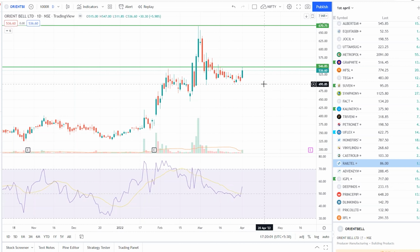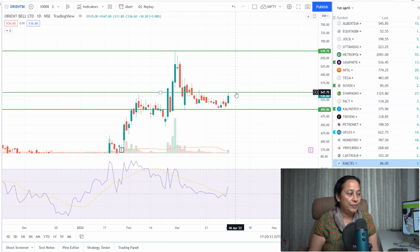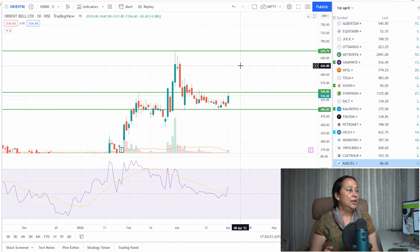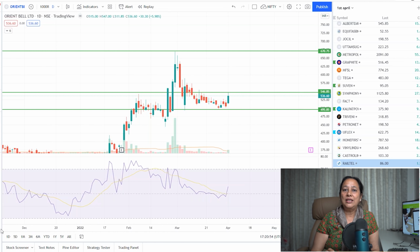First and foremost, I have marked some boundaries. The first boundary is where we need to enter, right? Our entry is going to be above 550. Our stop loss is going to be 945, and the target, right? First target is going to be 600, and the second target is going to be 625. Then 650, or 660, is what I can expect as a good target. So in case it crosses 670, then my target is going to be 700 and 750, right? So these are my targets for Orient Bell.